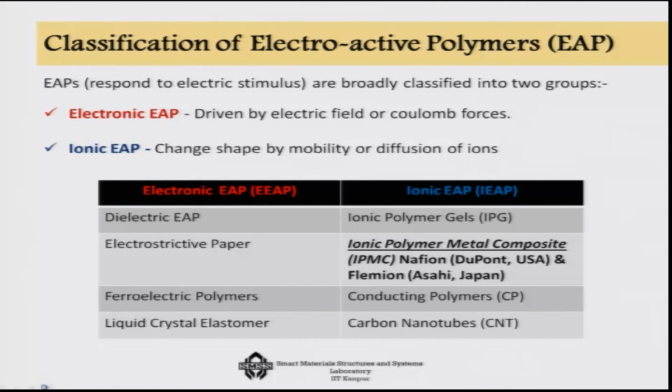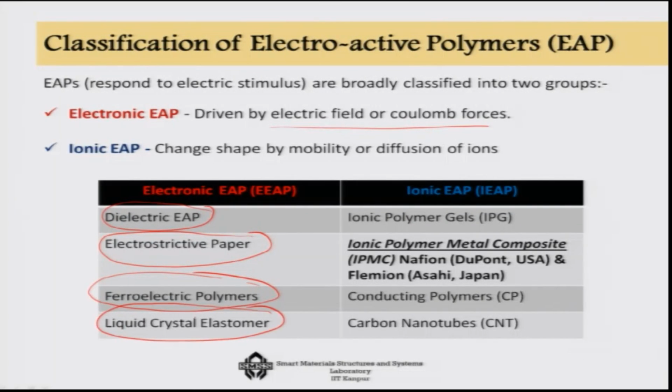One is called electronic electroactive polymer, where the change in the polymer is driven by the change in the electric field or Coulomb forces. For example, you think of the PVDF, I already said, piezoelectric material, that is one of the electronic electroactive polymers, or dielectric EAPs, electrostrictive polymers, ferroelectric polymers, or liquid crystal elastomers. All of them respond by the change of the electric field.